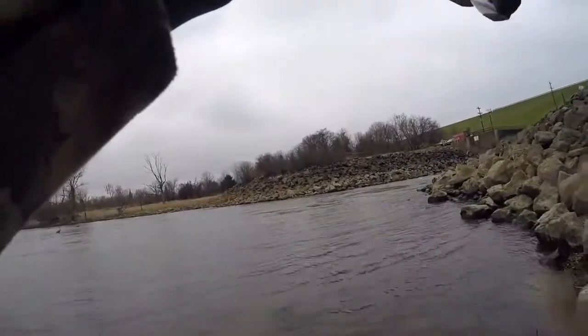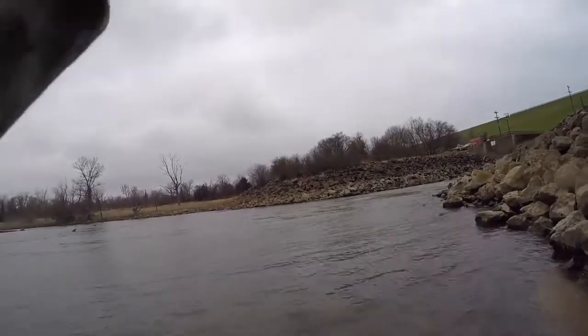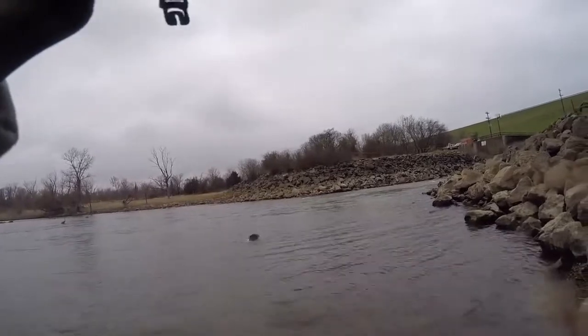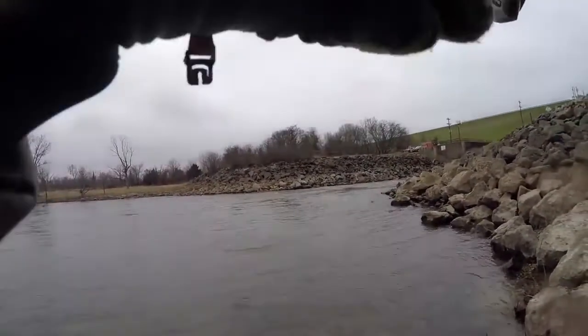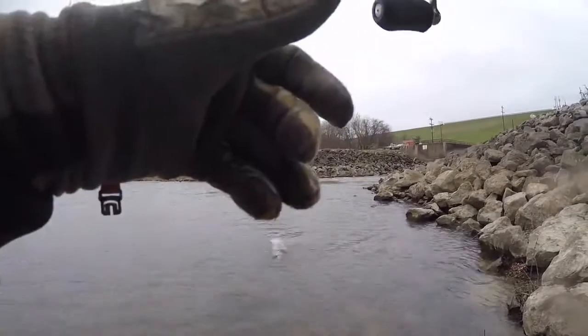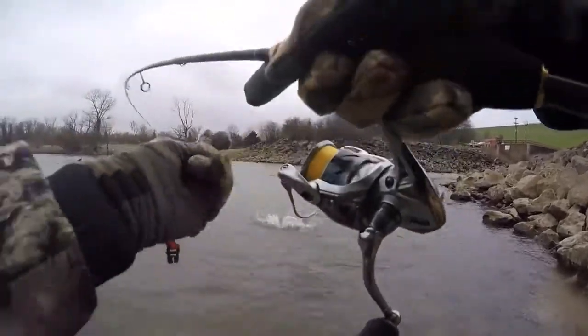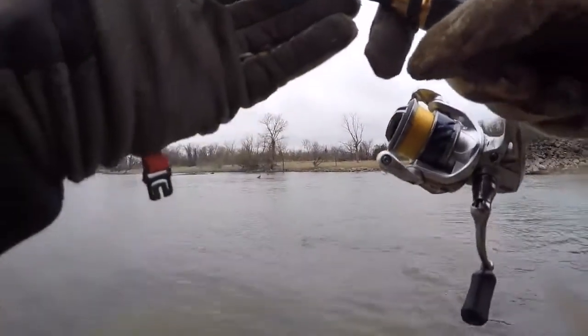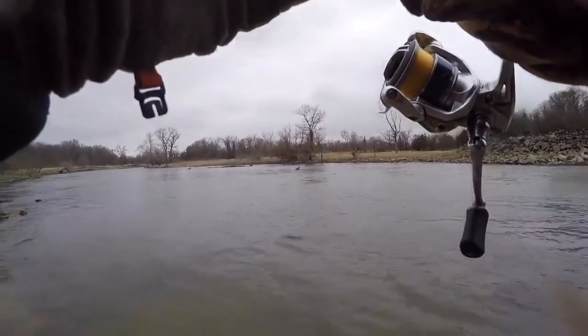There he is, taking off. Oh my gosh, he's jumping. He is jumping. I got a blue carp in the mouth. In the mouth, he actually ate it. Y'all, that's insane. I actually caught him in the mouth. Wow, look at the run. This is crazy. Wow.